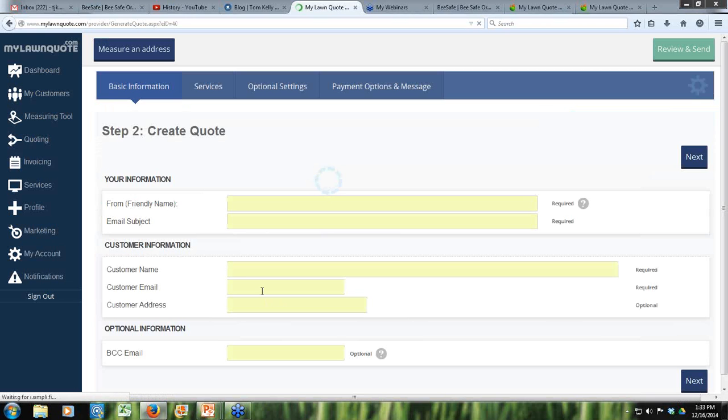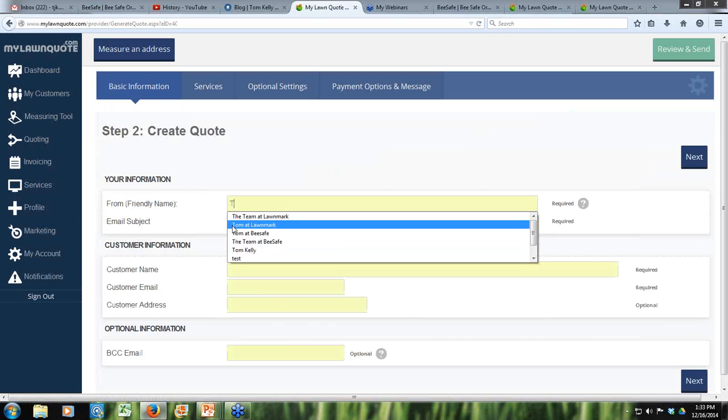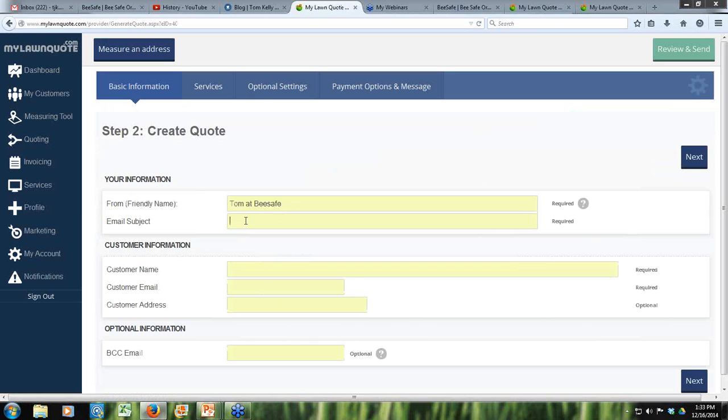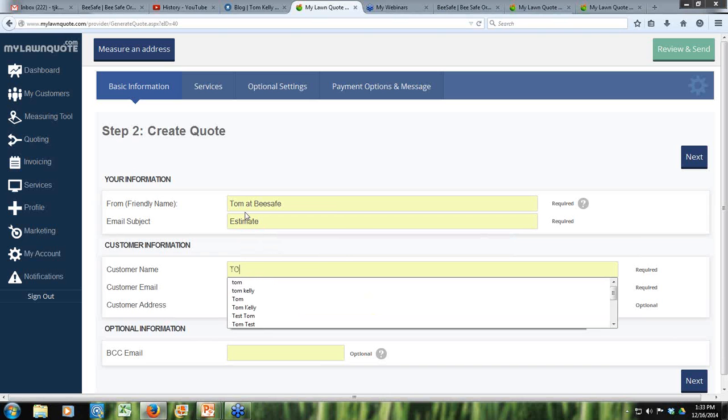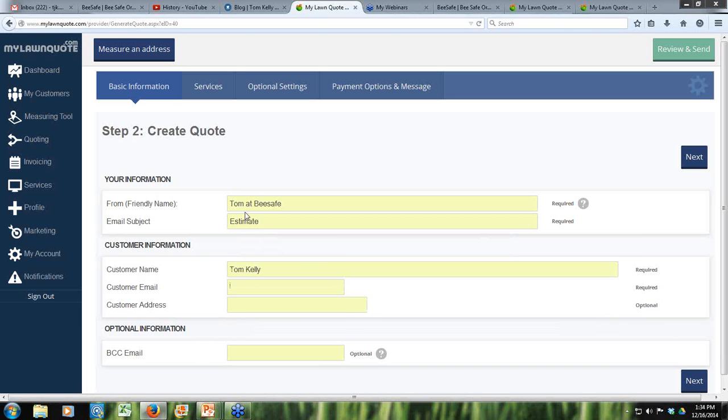You can actually make small talk with them. The goal would be to sell this, make this sale immediately while you're actually on the telephone with them. You can get it in the customer's hands while you still have them on the telephone.